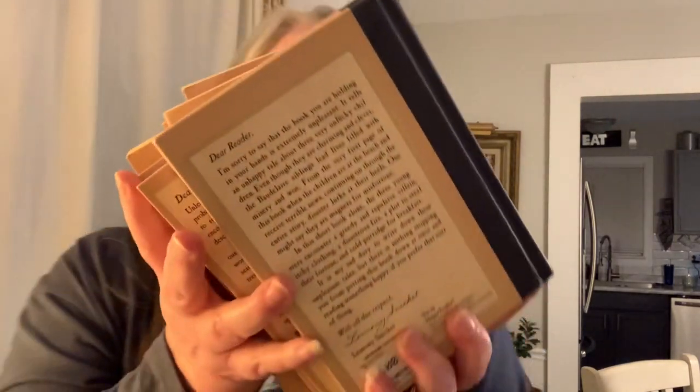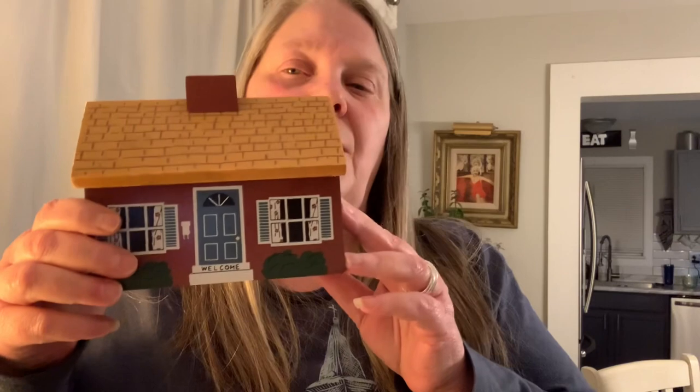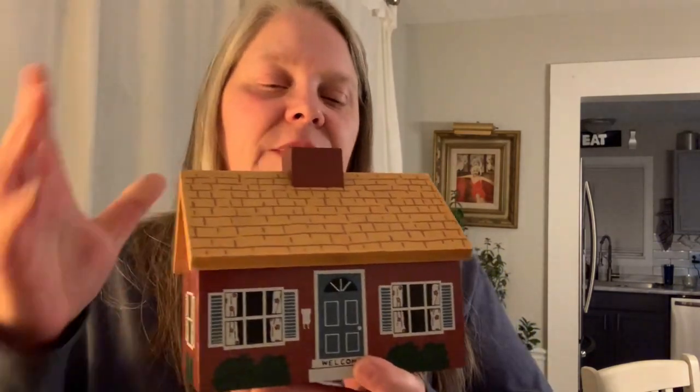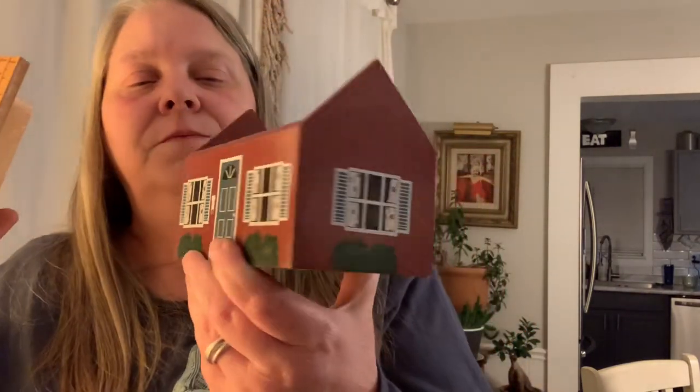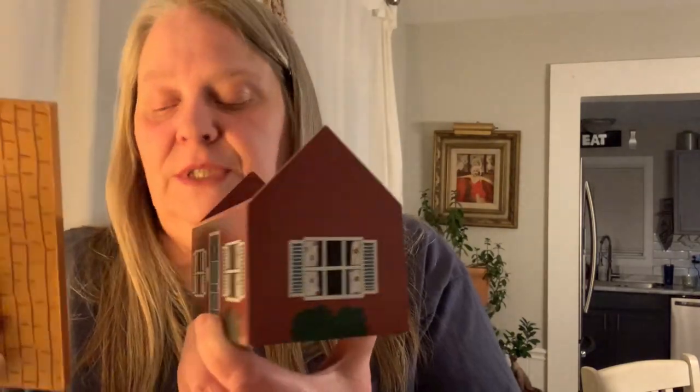So I bought a bunch of these, and I don't think I even have $3, maybe $4 into them. This guy is moving out of his booth up at Dragonfly, and everything's a dollar. And this is a little thing you hold your recipes in. My first thought was I'm gonna paint it.